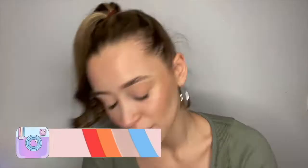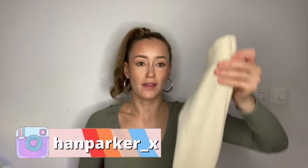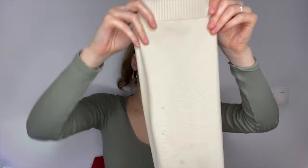First thing I'm gonna show you is these boots. I have worn most of the stuff, so these shoes are a bit dirty, but yeah. So they are these knee-high white sock boots. This is the material, and this is what the boots look like, and they're knee high and they have the zip bit here. So that's the first thing I got.